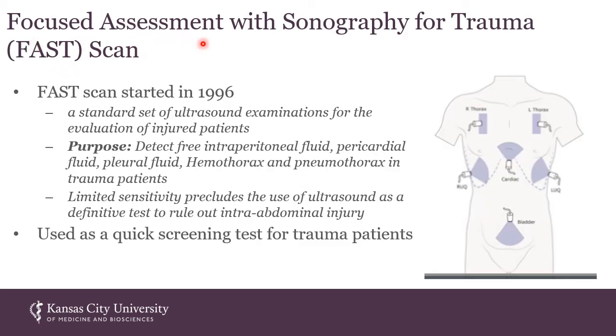So let's start our practical application of point-of-care ultrasound testing with the FAST scan. The FAST scan is the focused assessment with sonography for trauma. This is the first application I was using point-of-care ultrasound for, and I started back in 1997. FAST scan started in 1996. And it was a standard set of ultrasound examinations to quickly evaluate blunt and, for that matter, penetrating trauma patients to assess for intraperitoneal hemorrhage. So the whole idea is to look for free fluid, which in the setting of trauma is most likely blood.